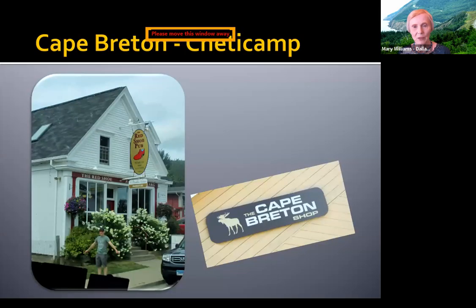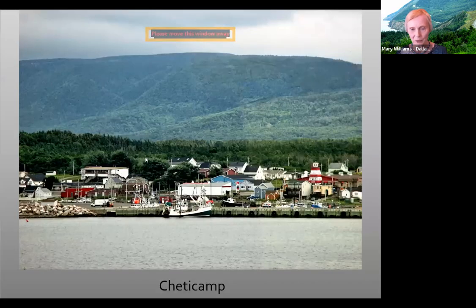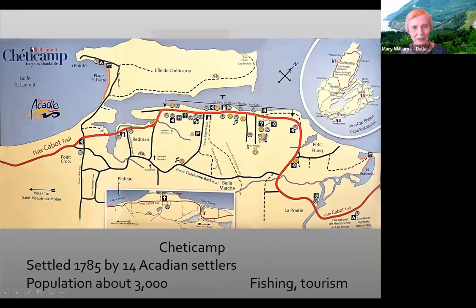So the Cape Breton Center just had a few things to see. We really began our tour in Shetty Camp, which is a very small town, just along the shore. Not very big. There's a little bit of an island right next to it, and that's where they put their cows in the summertime. They put a gate up here. They don't have to fence it, which is a good deal.